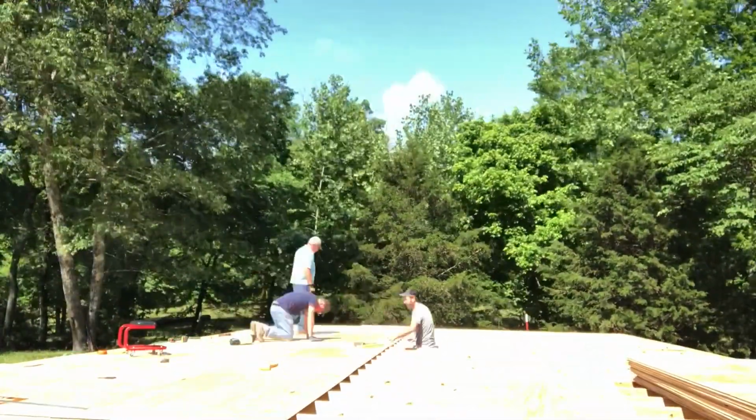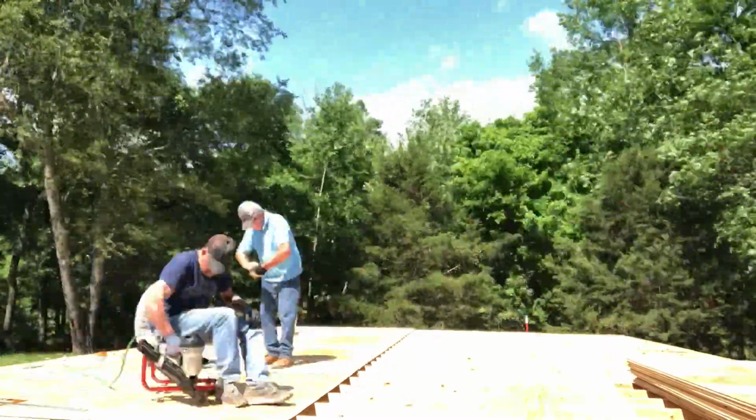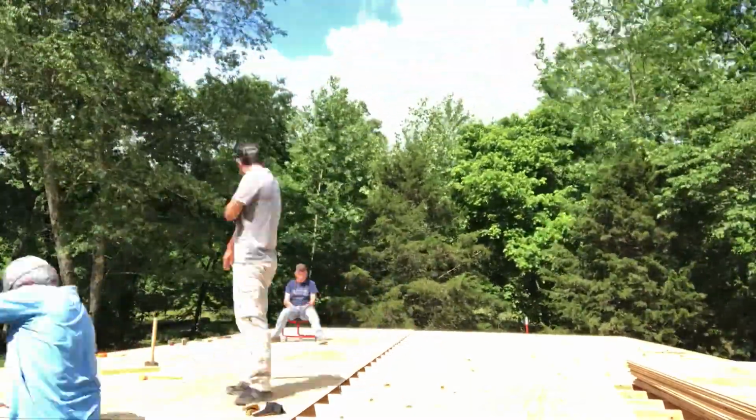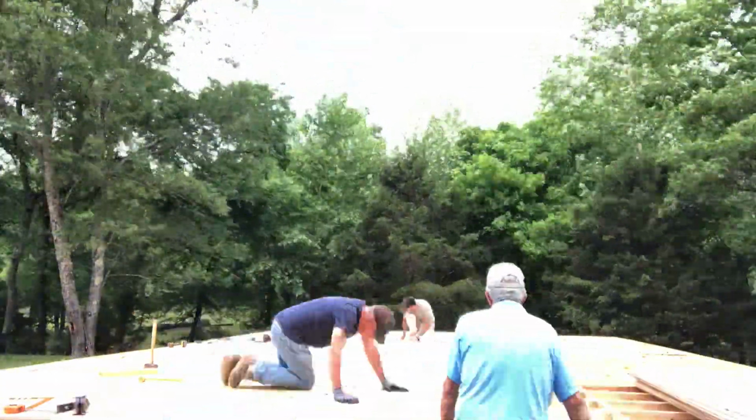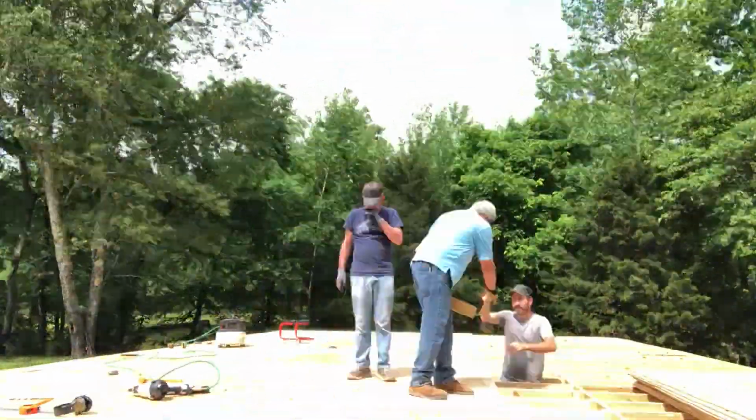But the good news was that with all the joists completed, we could now begin placing the plywood on the subfloor and getting it nailed down. We had waited patiently for this point because finally things went smoothly.